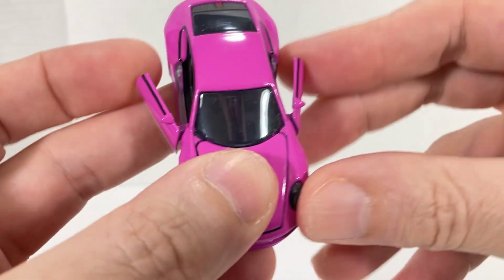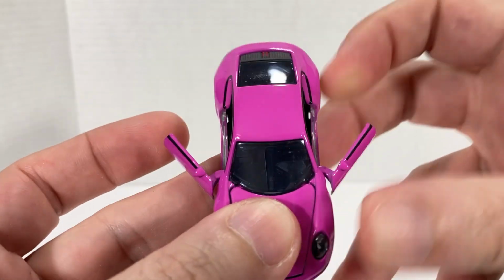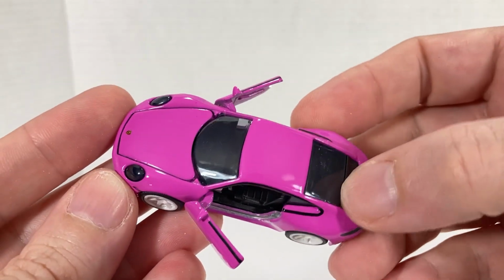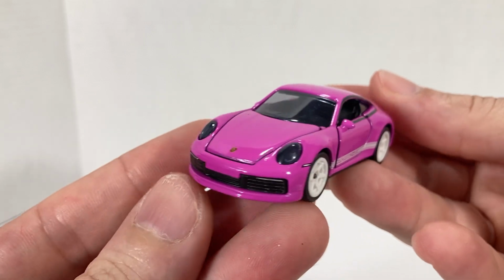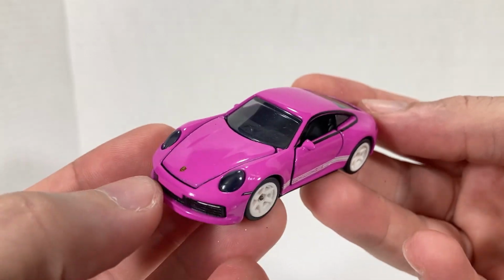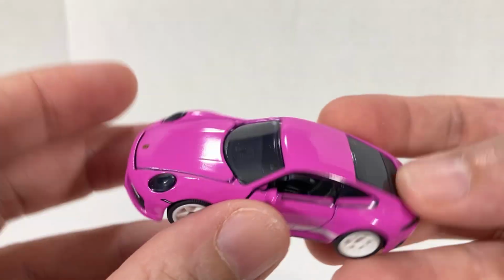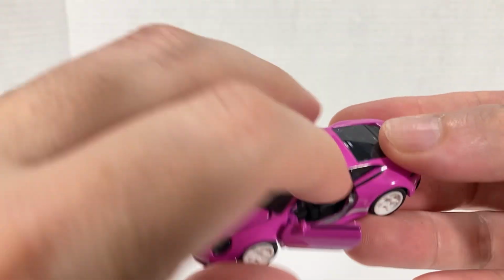Oh wow, I don't want to break this thing. Okay, so the doors are a little hard to get open, but they do open all the way. Take note of that. We got a nice little black trim right there. I think that's plastic. They did the headlights really well. The front grille is plastic, so it's probably part of the interior. You got the working suspension. All these Majorettes and Pink Slips are going to have working suspension. I do like that.